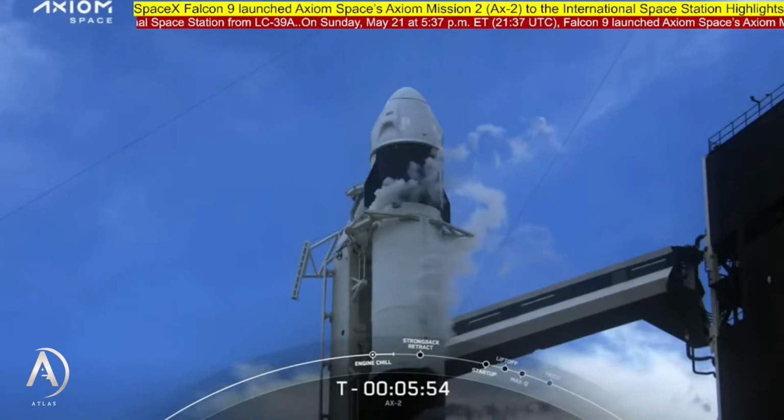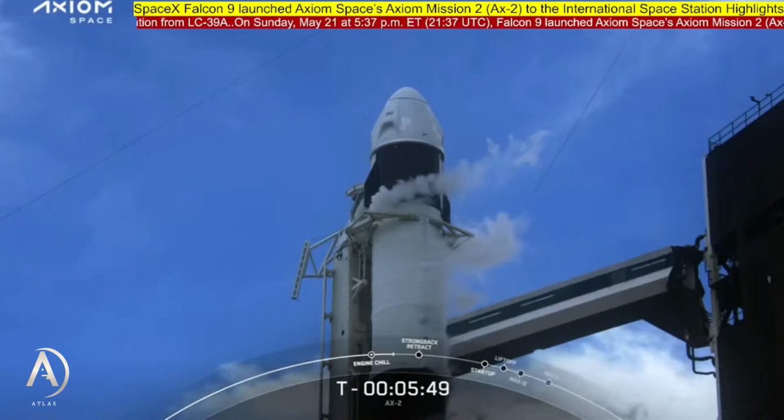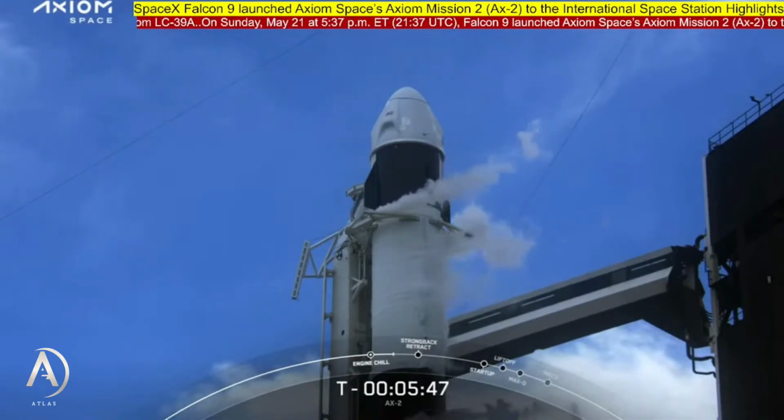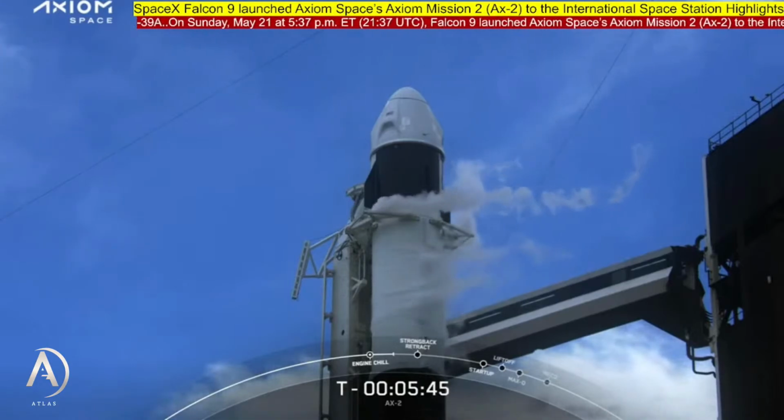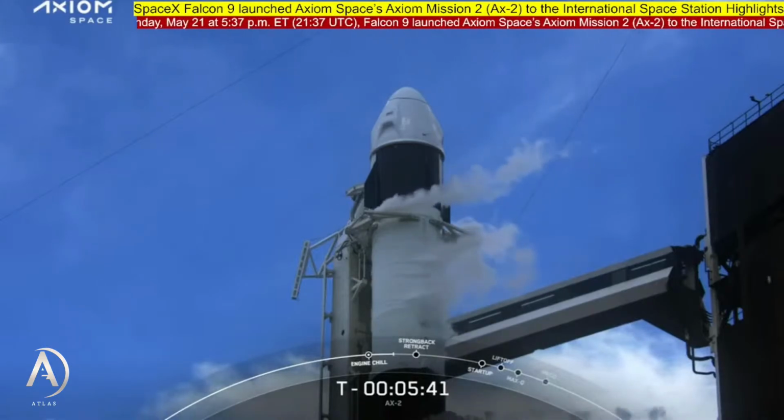We also heard in the briefing that they are tracking an anvil cloud that at the time of the briefing was about 5 miles away from the pad. They are tracking it. It just needs to stay outside of 3 miles, so everything still continues to look okay on that front.